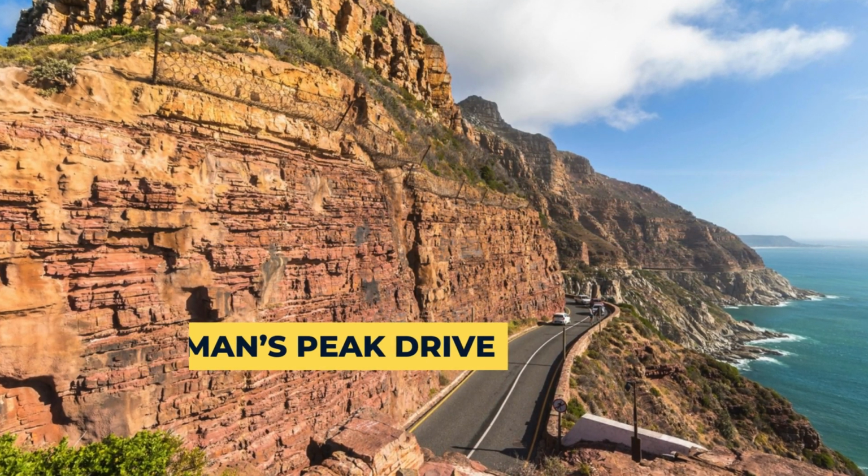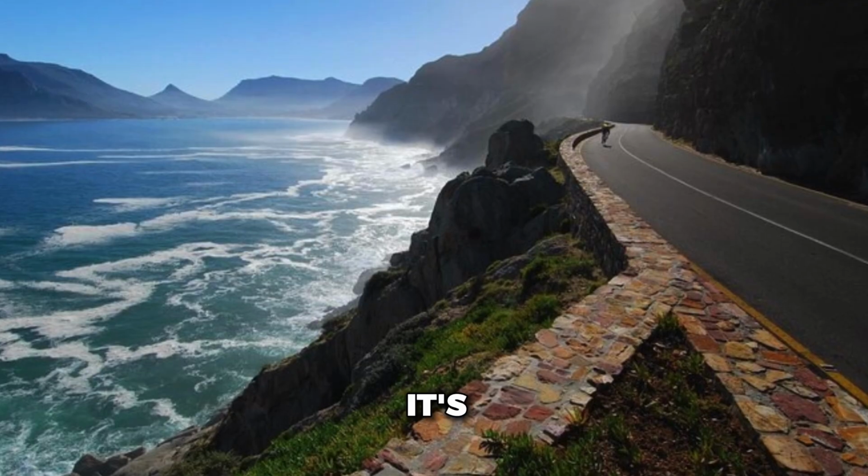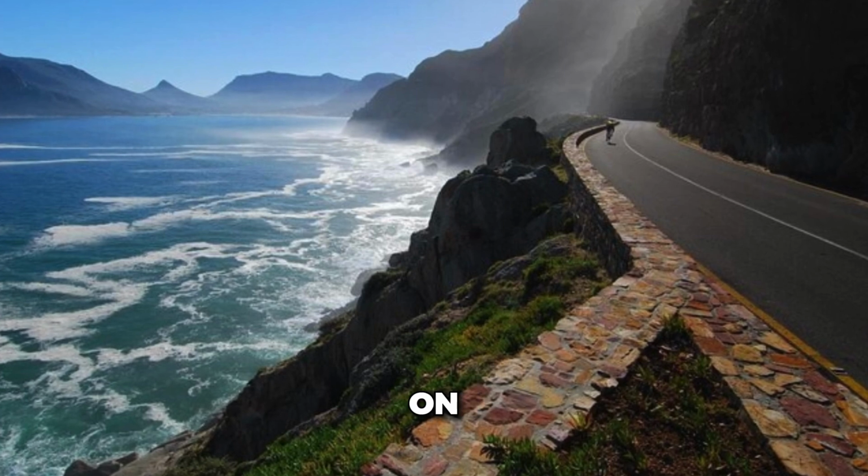Number 6. Chapmans Peak Drive. Chapmans Peak Drive stretches for just 9 kilometers, but it's one of the most scenic roads you'll ever ride on in your life.